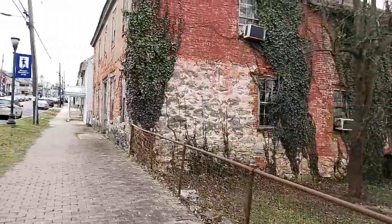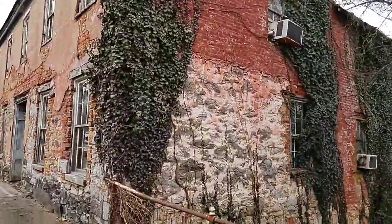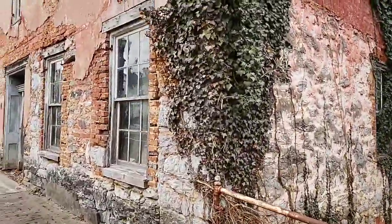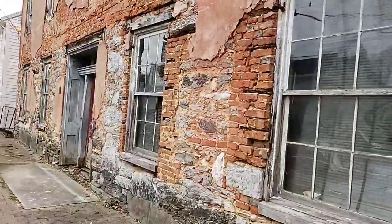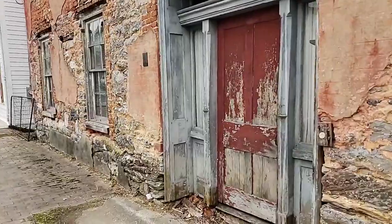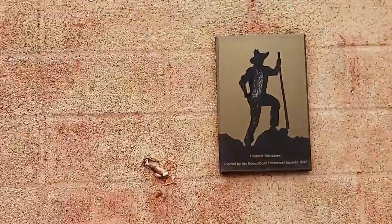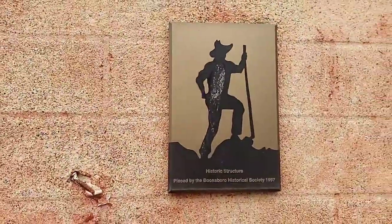Look at the beautiful stone architecture here, folks. Stone and brick. This is probably one of the oldest houses in town, I'm sure. There you go, it's got a plaque on it. It just says historic structure. It doesn't give you any date for when it was built, though.